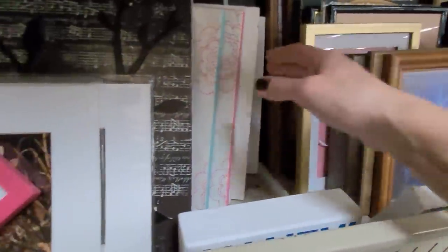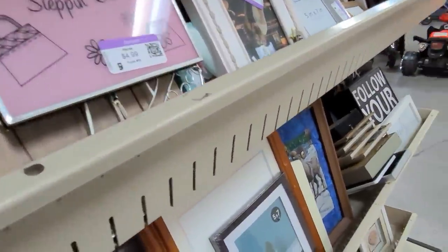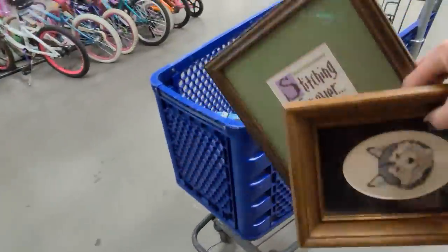Just going to have another little flip through the rest of these pieces here. I thought that was another needlework piece for a moment, but it is just a print. Not seeing any more stitchery. As soon as I've finished filming here, I will go back and tidy up all the frames I've pulled forward. Let's pop these into the cart.